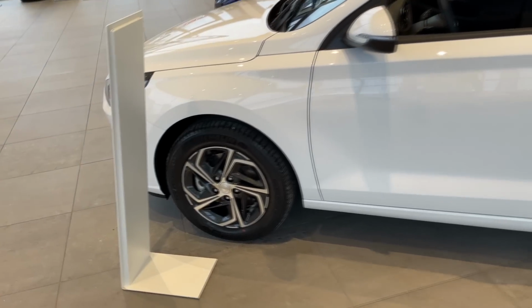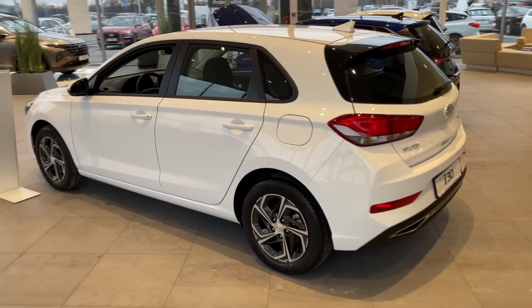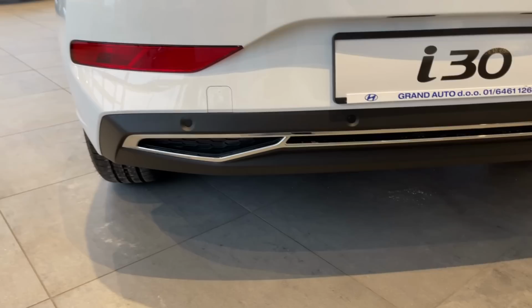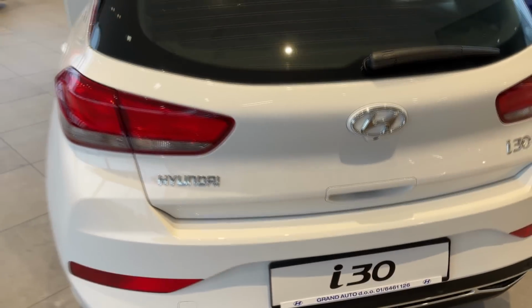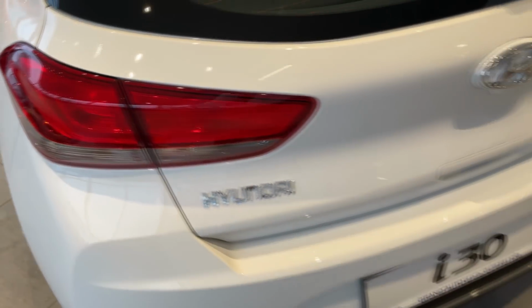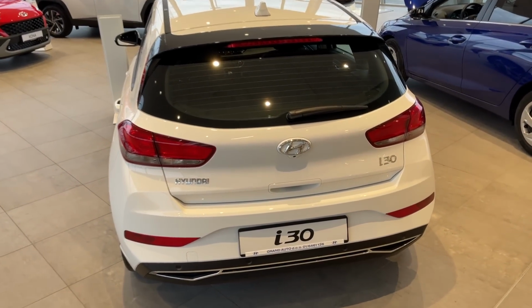And if I come around at the back, you'll notice that we have the new lights and the new bumper with these new reflectors, and this sort of fake exhaust with chrome elements. The lights would be new if you go for the LED lights, and then you have the V shape and V signature, and that looks pretty nice in my opinion. This is the view from the back.